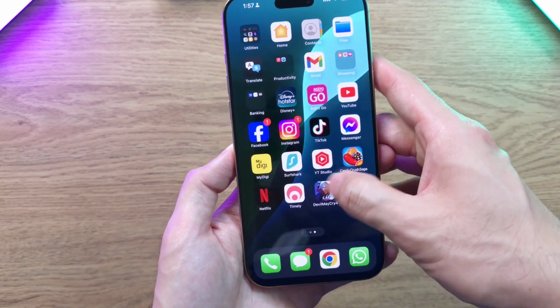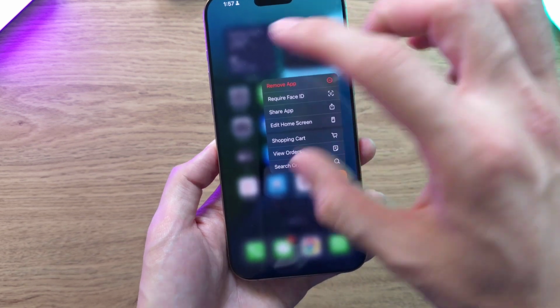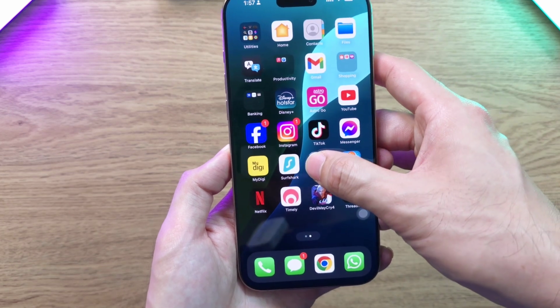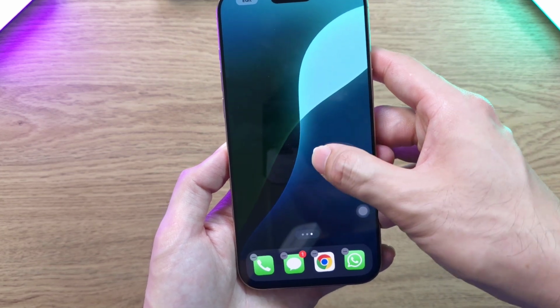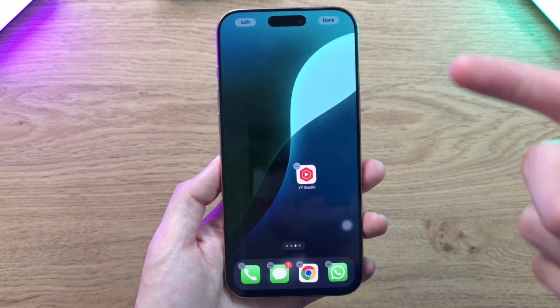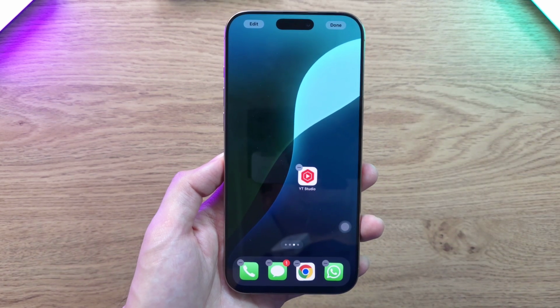But one of the main things is the fact that you can just move your apps wherever you want. You don't have to just place it and follow it in the toggle here. So in case you have a lot of empty spaces, you can just put it wherever you want. Like, say if I want to put it here, you can do so now with iOS 18. Of course, there are a lot of other features. Let me know in the comments if you guys want a full video on this.